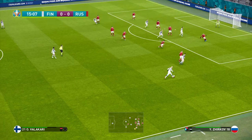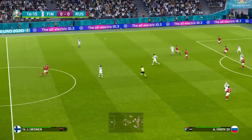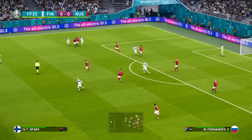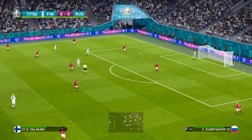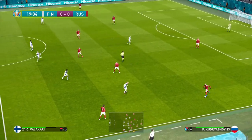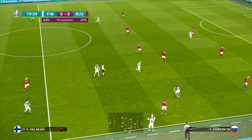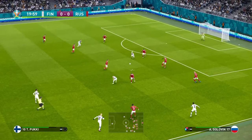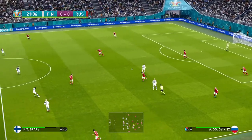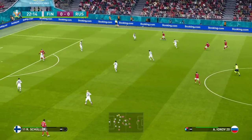Hoists it forward. It's a decent looking cross. That's been won straight back. He is not one readily to admit defeat. Don't be surprised if he tries that again. Kutryashov drives it forward. He's got out of play. Kutryashov. Jikia goes looking. Russia still without an attempt on target.